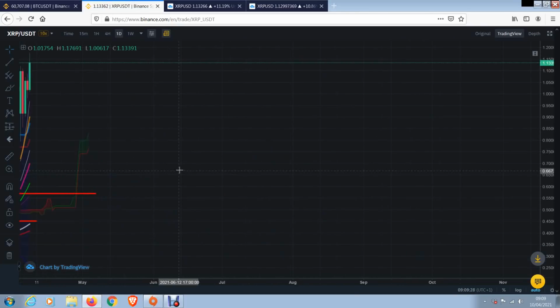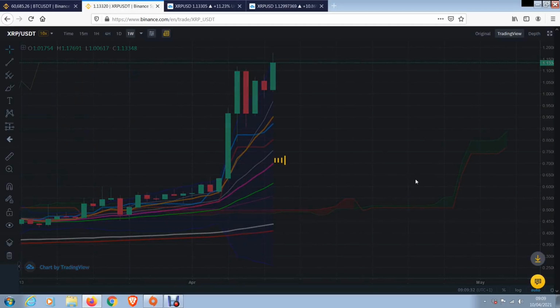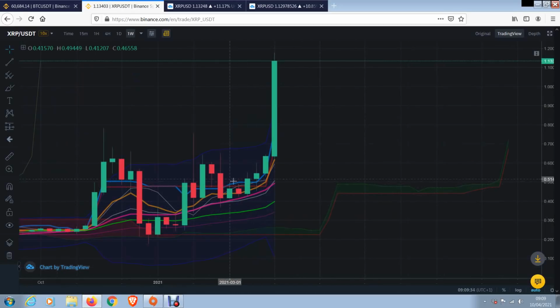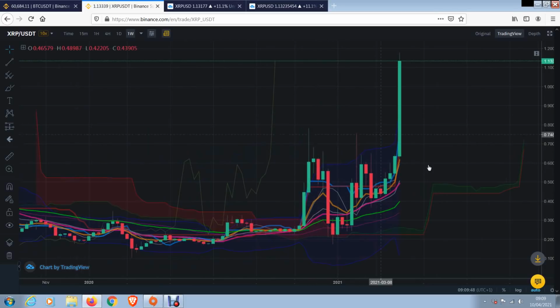Also, if we go to the daily, what do we have here? Conversion baseline cross all the way back down here, but on the weekly we also have a conversion baseline cross over here. Continuation signal, this is what we were saying maybe last week or the week before, that this is a continuation signal, and a lot of top cap altcoins have the same kind of vibe going on. Doesn't mean, like I say, that this is going straight to its new all-time high, although it could.